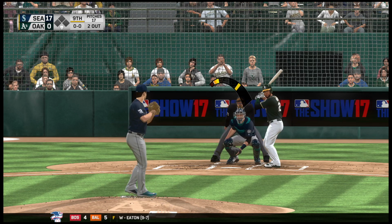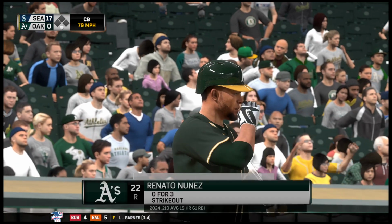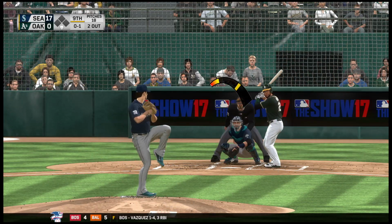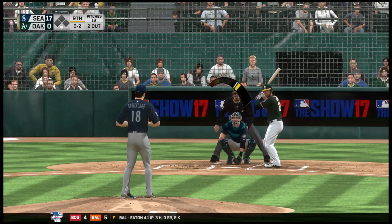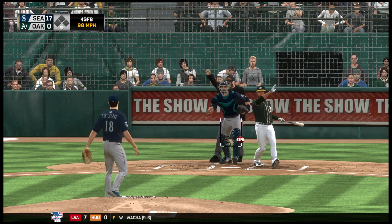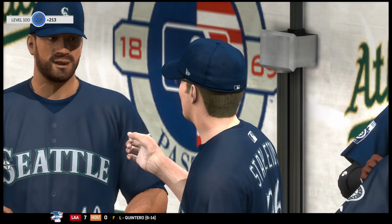Into the box, Renato Nunez. Sir Wade out, a breaking pitch here that finds the zone for strike one. He could really use a knock here, 0 for 3 in the game so far. And this will be a called strike two, and trouble now as they're down to their final strike tonight. Two tough pitches. Looking at both of them. Swing and a miss. He struck him out, and that'll do it here as the ball game is over.